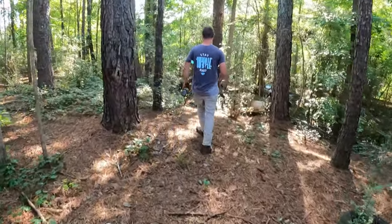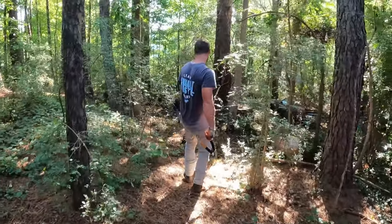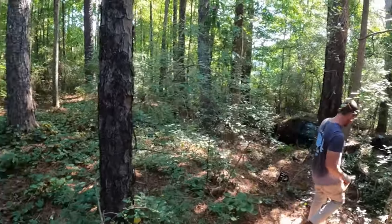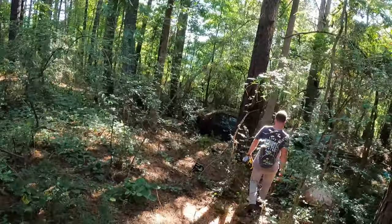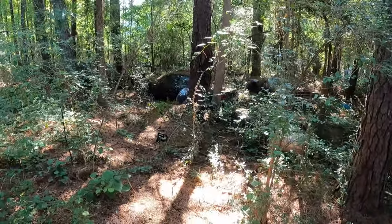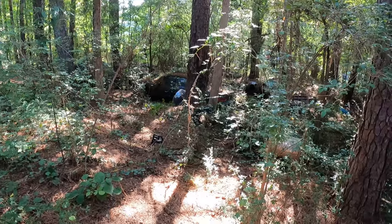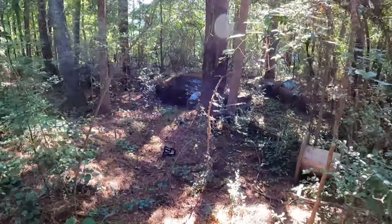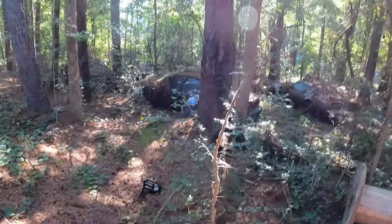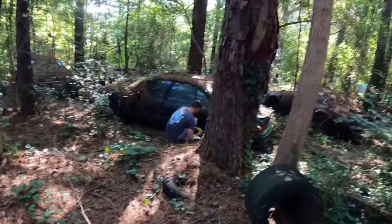Daniel had been cutting down this way, trying to meet me in the middle with the tree chopping. If you want to start this way and go this way, I'll start down here. And we're gearing up to do the same thing again. I'm going to start up here, Daniel's going to start down there. We're going to try to get this Pontiac Bonneville out first, mainly because it's blocking all the other cars in.